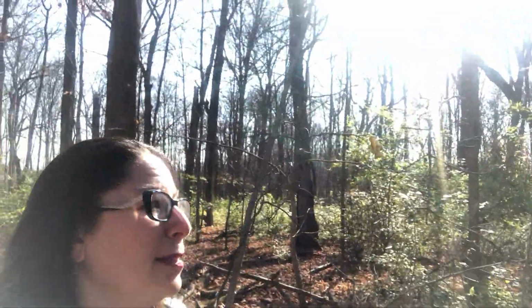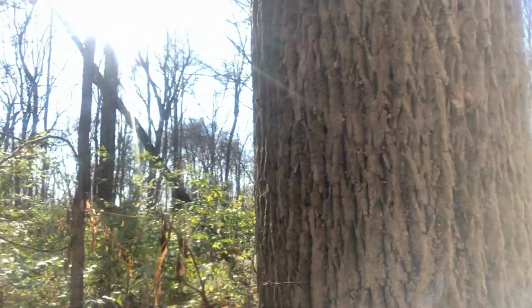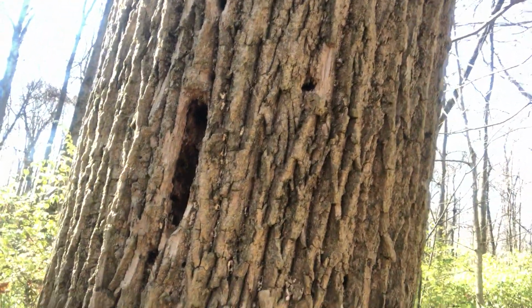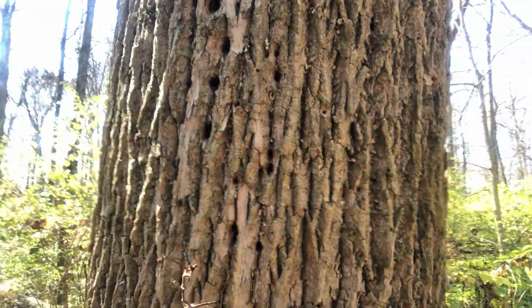And we get a lot of downies and hairy woodpeckers, which are smaller. And the pileated, we have about 2 nesting pairs here in the park. Right now in November, of course they're not going to be nesting, but you can still see evidence of them if you look on the trees. If you guys can see that, there are holes in this tree, and those are made by the pileated woodpecker. And I hope I'm showing it okay.